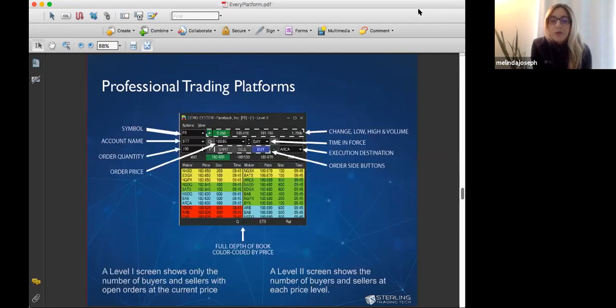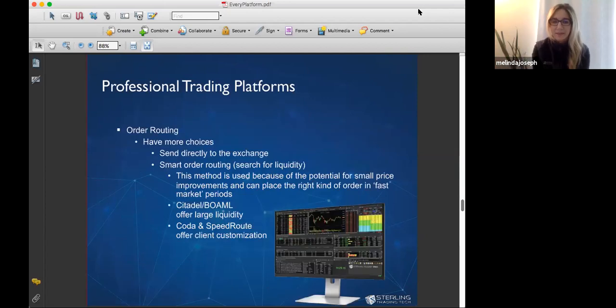Also, level 1 only shows the number of buyers and sellers with open orders at the current price, whereas level 2 shows the number of buyers and sellers at each price level. This diagrams out what all those fields are for, from order quantity to account name, order price, etc. I'm sure Peak Trade maybe will make this available in case anybody wants to see it again.